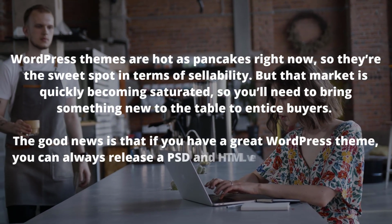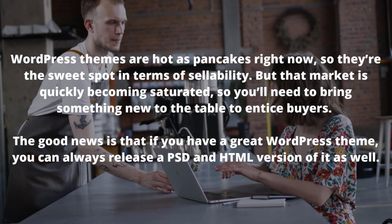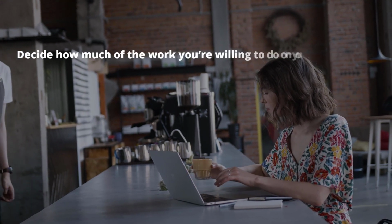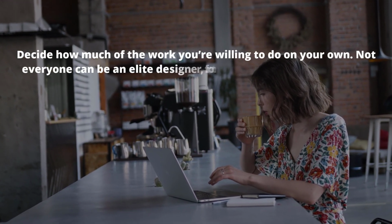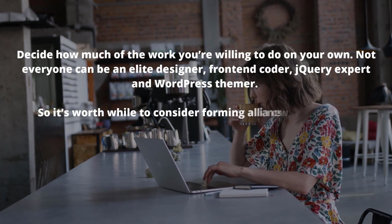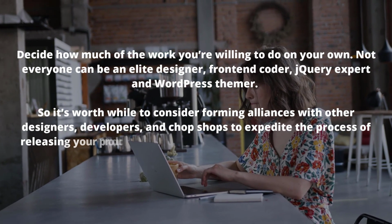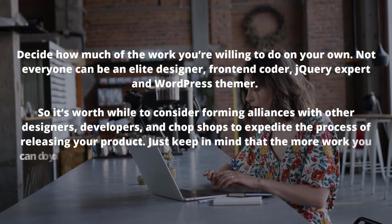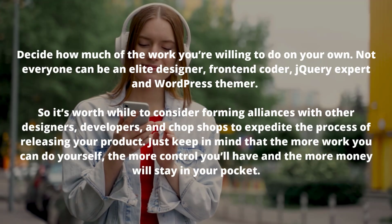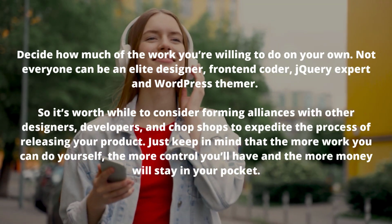The good news is that if you have a great WordPress theme, you can always release a PSD and HTML version of it as well. Decide how much of the work you're willing to do on your own. Not everyone can be an elite designer, front-end coder, jQuery expert and WordPress themer, so it's worthwhile to consider forming alliances with other designers, developers and shops to expedite the process of releasing your products. Just keep in mind that the more work you can do for yourself, the more control you'll have and the more money will stay in your pocket.